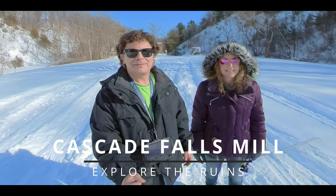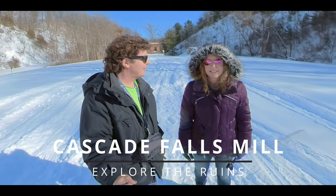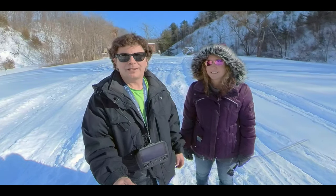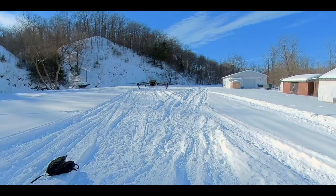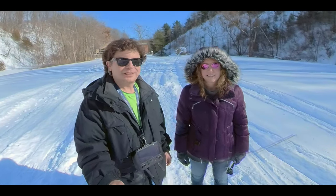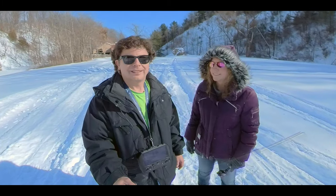Greetings from Cascade Mill Falls. I think it's Cascade Mill, isn't it? Is it the Cascade Falls Mill? Or Cascade Mill Falls? I think it's Cascade Falls. Cascade Falls Mill. Yeah, that's what it is. And this little drone here, the Mavic 3, is going to go up and poke around a little bit. But hopefully not really physically poke anything, just see. See you guys come along.